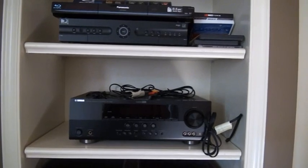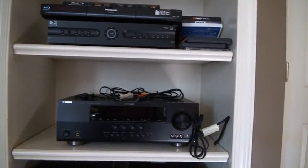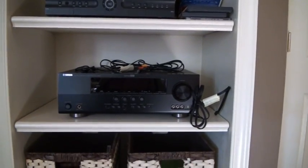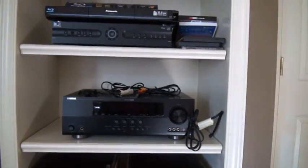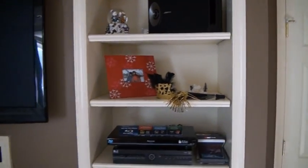As you can see, when we look into the stereo rack, we don't see any wires hanging down from shelf to shelf because they're going in directly behind the equipment. And that's why I made that hatch behind there, so we could hide the wires. I don't like to see wires hanging down from shelf to shelf.